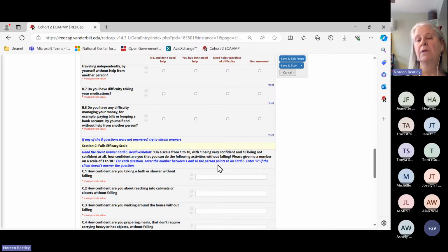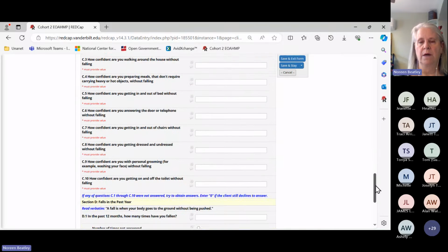I'm going to point out this answer card because people are going to be confused by it. The way the falls efficacy scale works is opposite to what your intuitive thinking might be. I believe that 10 is, I can never remember which is good and which is bad, but it's not what you would normally think. But you're going to put it in. So the number between 1 and 10 that they point to on the answer card, or 0 if they're not answering the question.